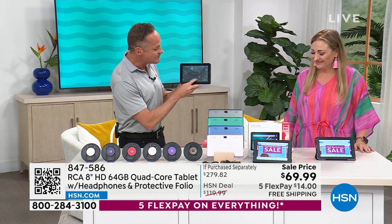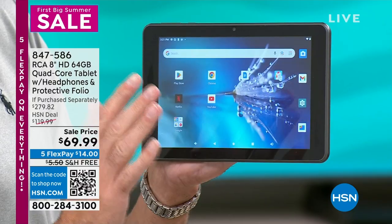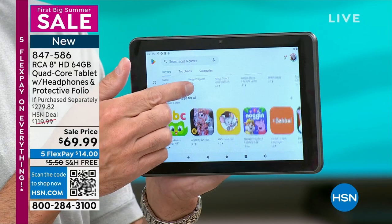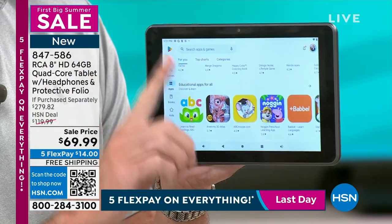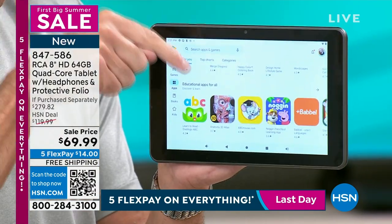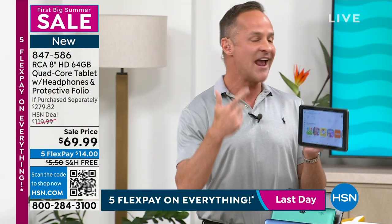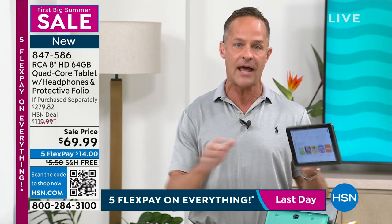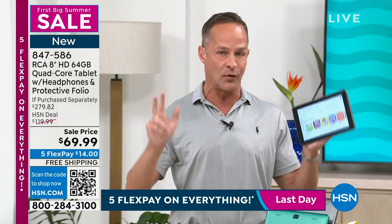So the size of the screen is one of the great things about this. It's also not only the RCA brand, which is the number one selling Android tablet brand at HSN, but the fact that this is Android. Did you know the Android operating system is the number one mobile operating system in the entire world? You've got Android 11 Go on this tablet, which means you have access to all of your movies, music, games and books. It's the number one app store in the world. If it were just the tablet, the 8-inch version, quad-core, the in-plane switching screen, Android, go for it.